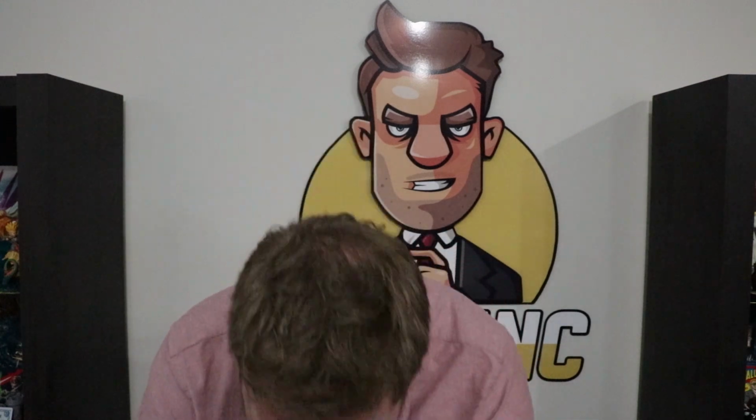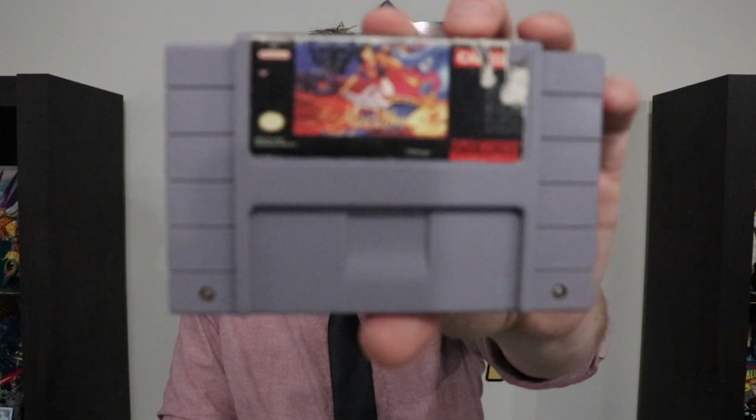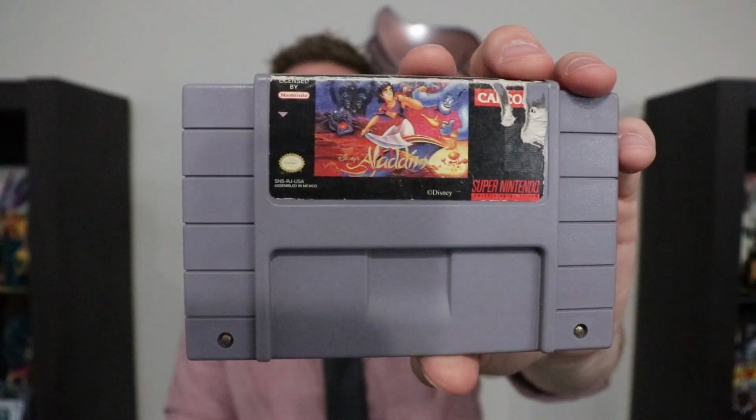Oh, my God! I played the bejesus out of this game. I loved it. And I hear you all in the comments all the time about the Disney games. But for me, this was the Disney game on the right console. Disney's Aladdin on the Super Nintendo. Now, the cartridge is a little bit roughed up. Just the label. It's seen better days. But man, this was an awesome game. I loved this game on Super Nintendo.